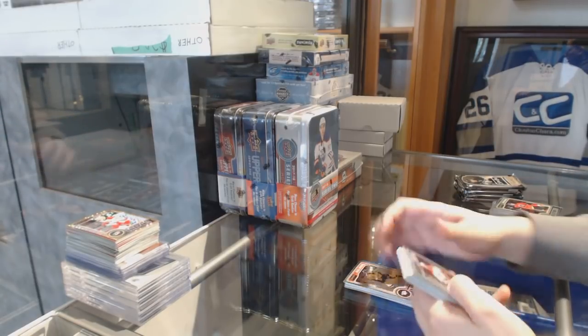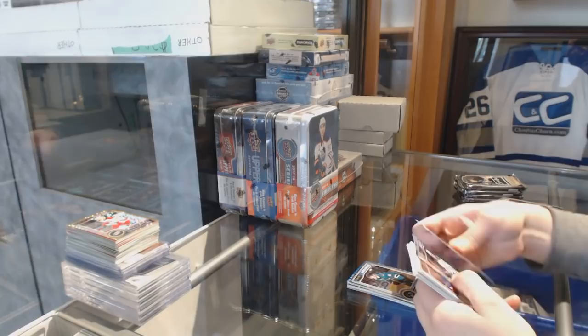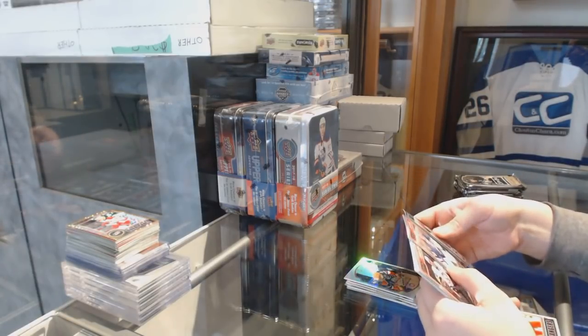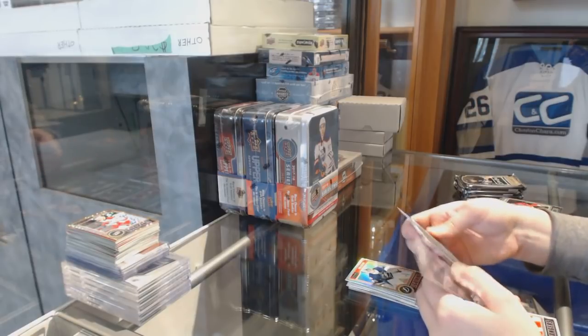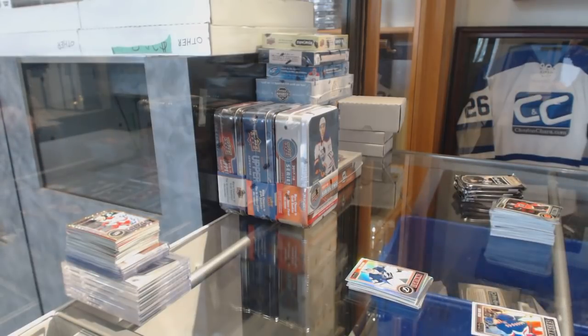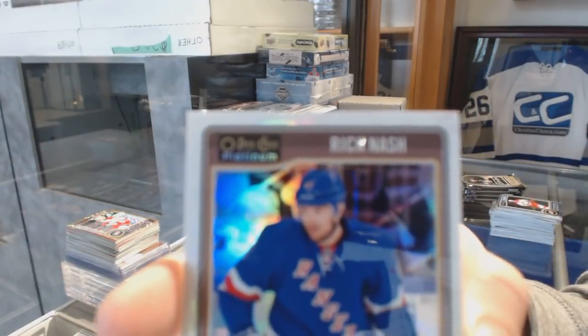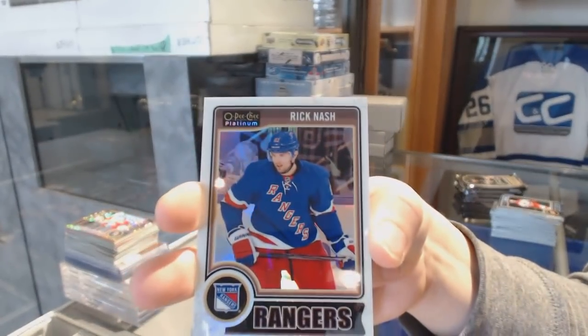Rookie of Caliaran Croc for the Nashville Predators. Rookie of Mirko Mueller for the Sharks. Retro Rainbow Taylor Hall for the Oilers. Rainbow of Ben Bishop for the Lightning. And a White Ice, number 2/199 for the New York Rangers, Rick Nash.